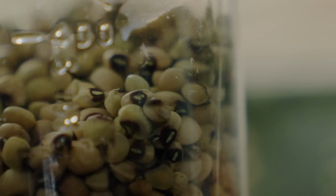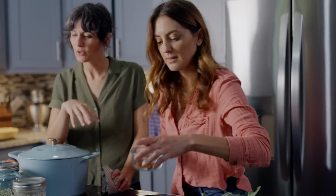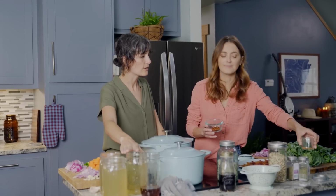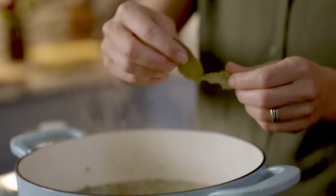Well, let's use dried because I love the idea of infusing it with all the ingredients here because I see a ton of spices. The real flavor, I'm going to be honest, is going to come from your broth, like having a really high quality stock, and it's going to come from your aromatics. There's bay leaves somewhere around here.